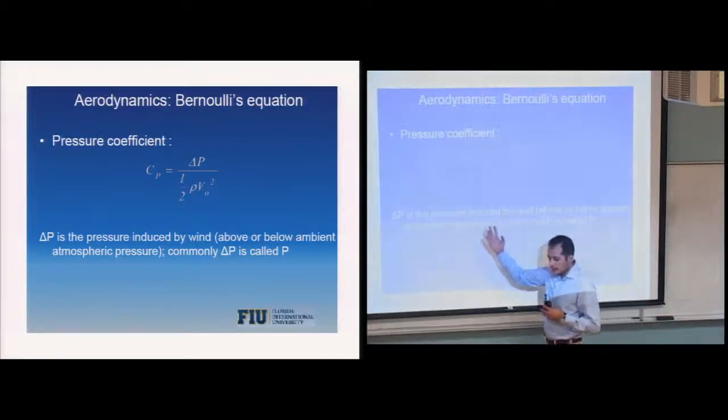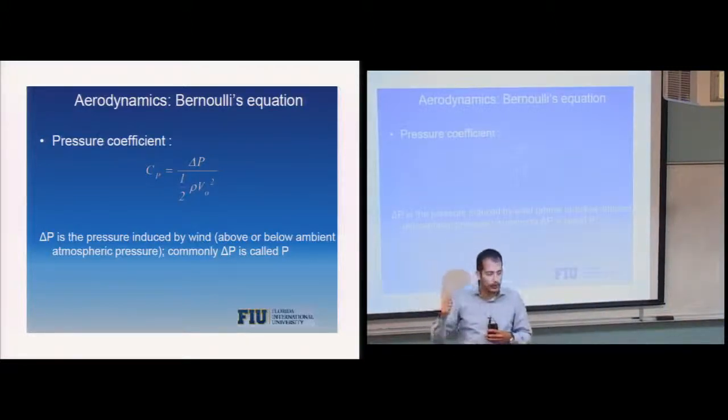Now, this is something that we use very often, and that's what the building code has.